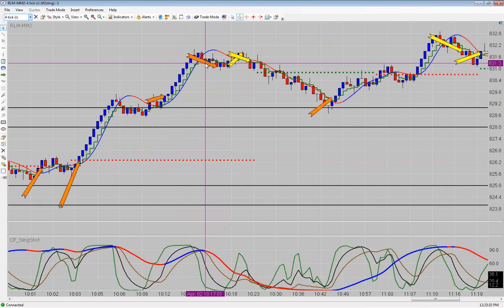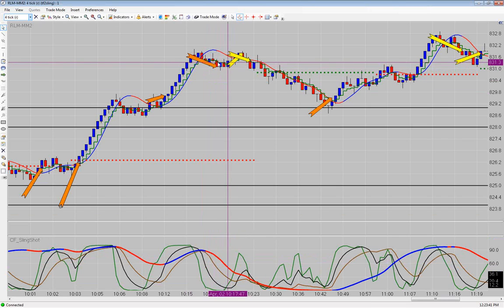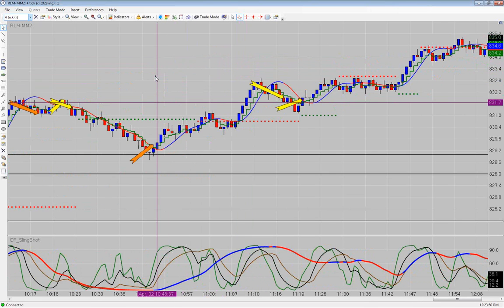Right here, I don't know why I have this arrow pointing down. Oh, because everything turned down. There was no divergence at the time when everything turned down, but it was there. I tried to go long right here. There was no divergence on the long side, and this was the trade that I lost this morning. I lost 6 ticks on that trade.